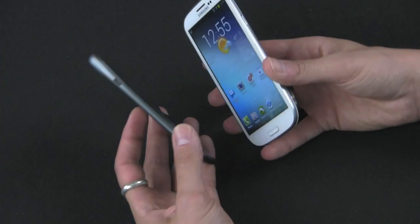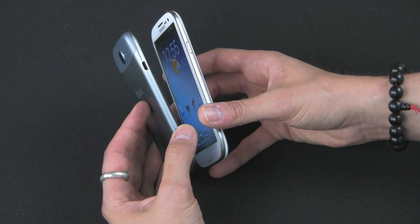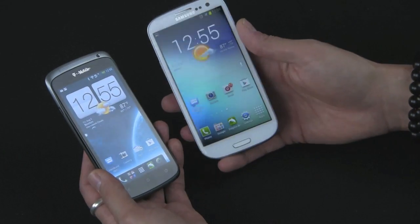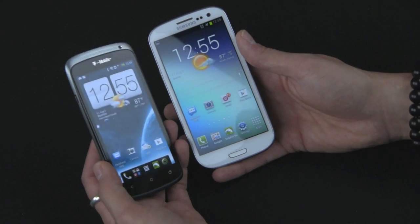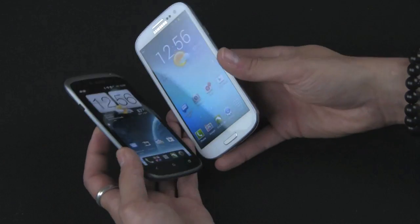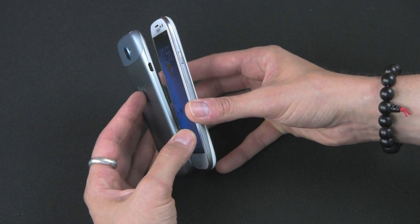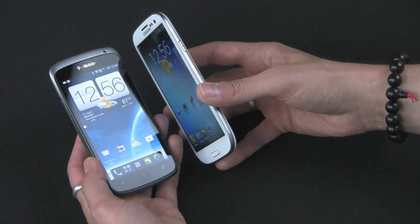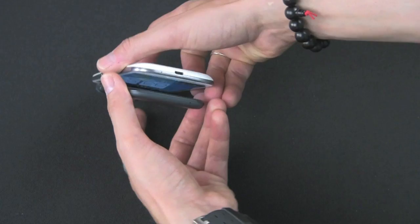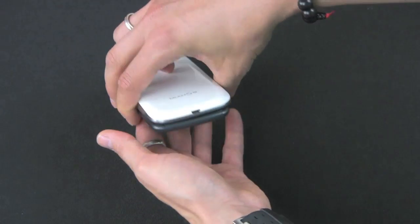In terms of size, the One S is much thinner, 7.8 compared to 8.6 millimeters on the S3, 136 by 70 millimeters on the S3 versus 130 by 65 on the HTC One S. So you can look at them side by side. The One S does have that super sexy slim profile, which I love. Fits well in your pocket. This can be difficult if you're into tight jeans or something. Bottom charging port, nothing on the One S, just a microphone.